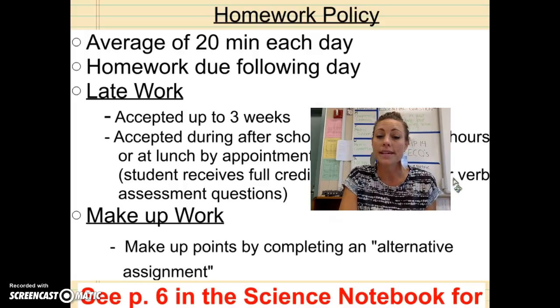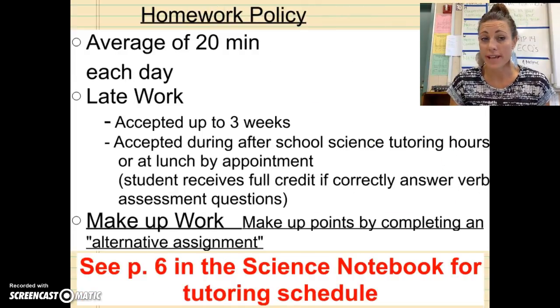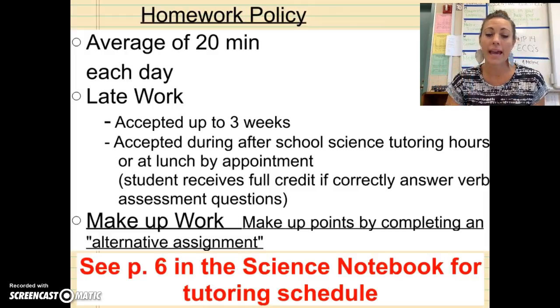My homework policy is that I assign homework every day, and it's usually about an average of 20 minutes every day. I do accept late work, accepted up to 3 weeks, but the students can get full credit if they come to after-school tutoring. After-school tutoring is 3 days a week, Mondays, Tuesdays, and Thursdays, and the schedule for tutoring is in their science notebook on page 6.